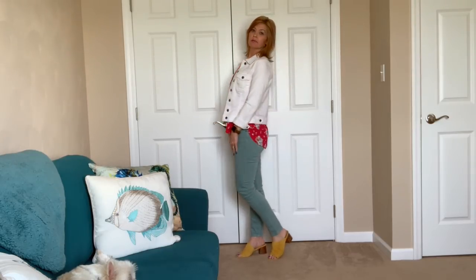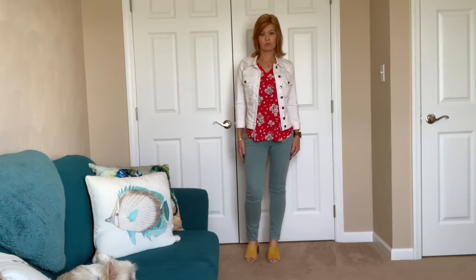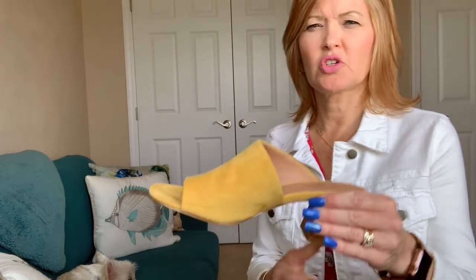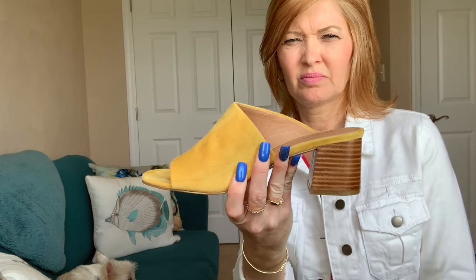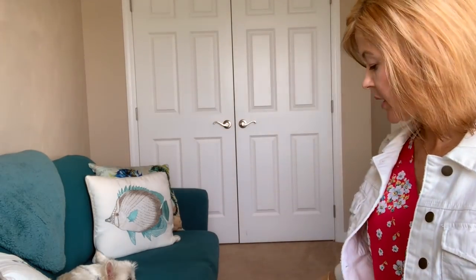So this is my outfit for Wednesday. So I'll give you a closer look at the shoe. Are those not cute? So I think I've officially converted to being a yellow person when I used to not like yellow at all.